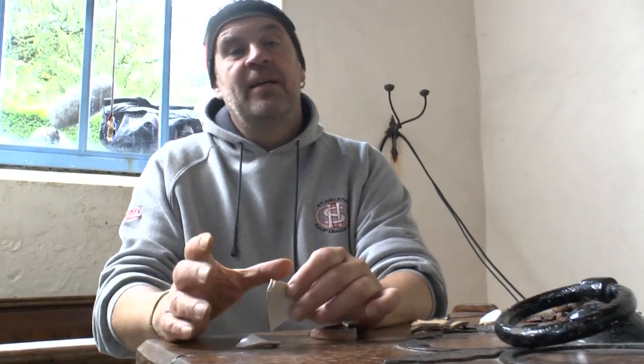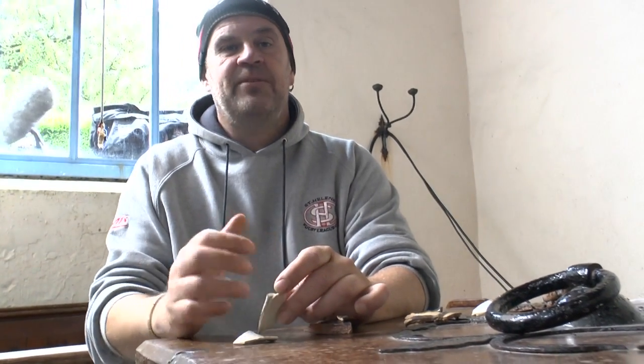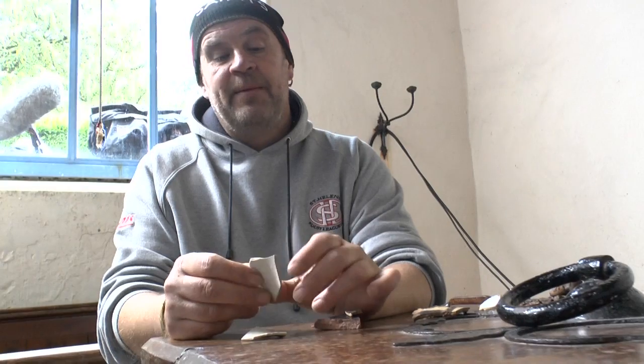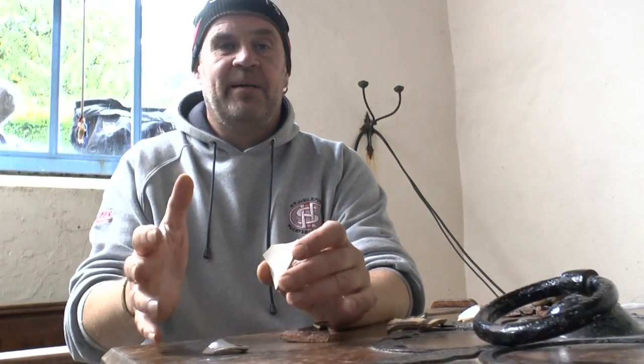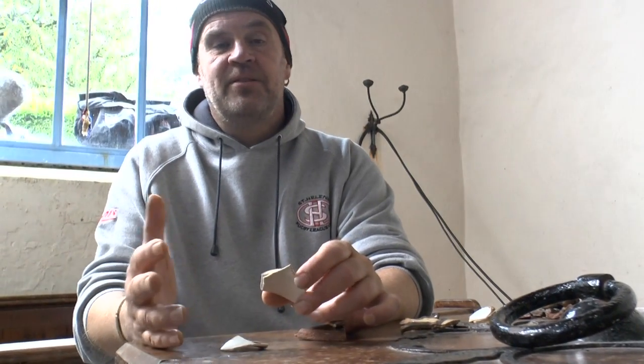But you get tankards and also tea drinking kits. Tea was starting to become popular in the 18th century. It was very expensive, but people were drinking it out of this fine white stoneware. Usually out of little bowls in Chinese fashion. You get saucers, you get sugar bowls, everything we'd recognise in a modern tea service.